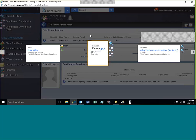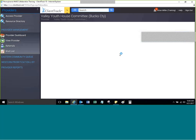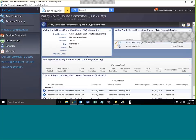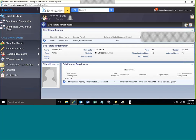of the training. But to switch work groups, all you have to do is click on that option and select what work group you want to work on, and it will automatically switch you to that section. And as you can see, each tab will give you a whole bunch of different folders and a whole bunch of different options within those folders. So we're going to go back to the Clients tab.